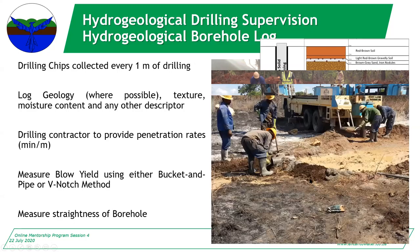Then bucket and pipe, very, very creative name. You make a dam around the head of the borehole. You put in a pipe, and then you dig a hole and put a bucket in there. Then you blow it, the water fills up the dam and comes through the pipe. And then you stick your bucket underneath the pipe and measure how long it takes to fill the bucket, because you know the volume of the bucket. It's either going to be a 25 or a 10 liter bucket.